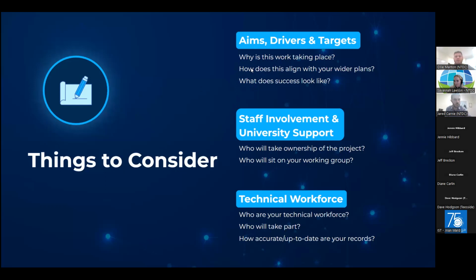It's important to align it with the wider plan. So can you brief and inform other areas of the university? Are there any other projects or development work being run more widely that can feed into, and be fed into by, the running of the technician survey? If so, it also needs to be communicated to respondents taking the survey how collaboration will happen and what the data will be used for.